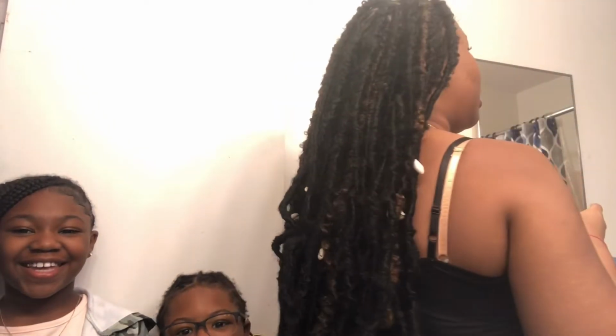Let me show y'all. Quick view. Am I in frame, Aubrey, since you're standing there? Yeah, you are. Okay. Quick view of them. I'm just using some edge control. This edge fixer by Kiss, this is all I use now. I used to use E-bins and a bunch of other stuff, but ever since Sweetie did this, honey, she did the thing with this, okay?